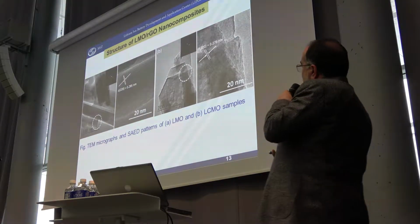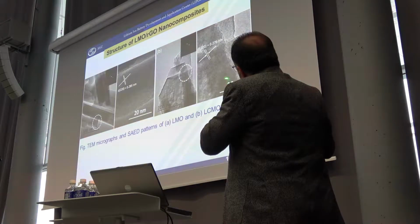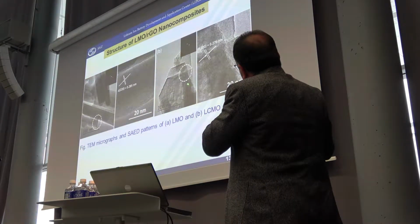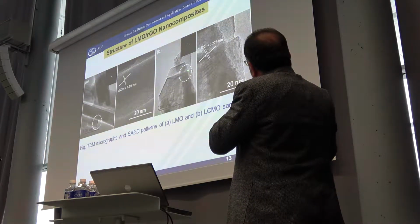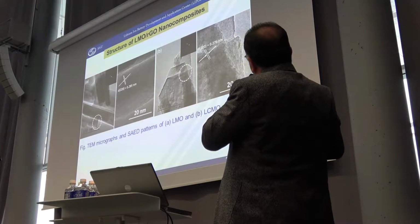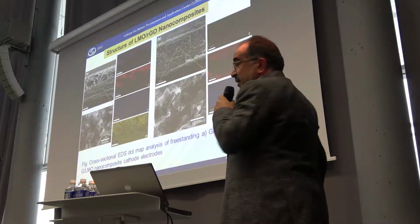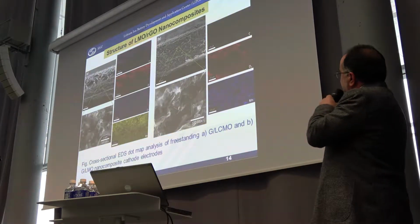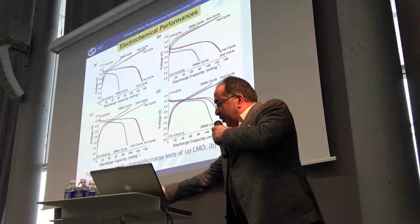We have also carried out transmission electron microscopy studies. It may not be clear here, but this is lithium chromium manganese oxide decorated on the surface of the reduced graphene oxide. We can see that by doping chromium, the lattice parameter is decreasing. This is the scanning electron microscopy cross-sectional structure showing homogeneous distribution of our components.